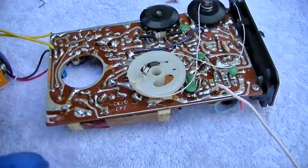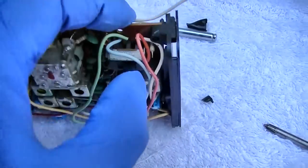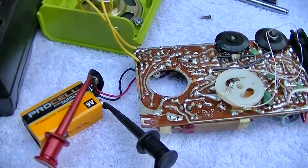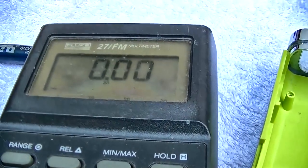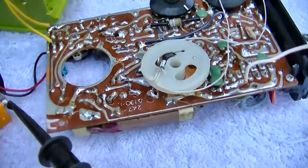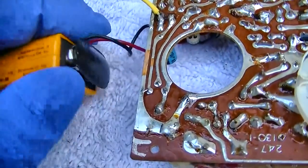Continuing on with our Philco Ford pocket radio repair, here we go. Nothing. Totally quiet. Well, I don't see any current draw here. Nothing. Nothing. Oh, let's start ohming stuff out. We'll check this connector and the power switch. Okay, it seems like the problem is in this thing.